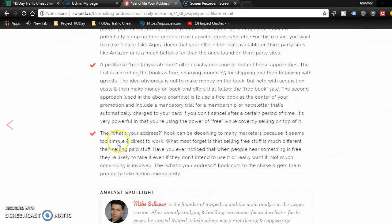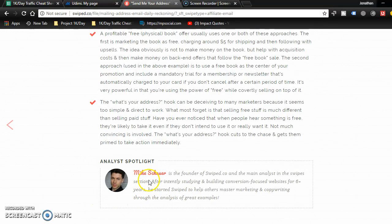And the third takeaway is the quote-unquote "what's your address" hook can be deceiving to many marketers because it seems too simple and direct to work. What most forget is that selling free stuff is much different than selling paid stuff. Have you ever noticed that when people hear something is free, they're likely to take it even if they don't intend to use it or really want it? Not much convincing is involved. So the whole "what's your address" hook cuts to the chase and gets them primed to take action immediately. And credit goes to Mike Shower here.